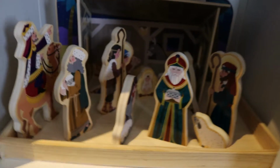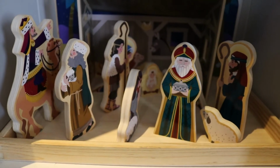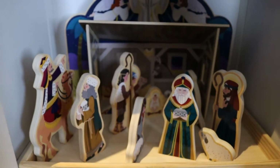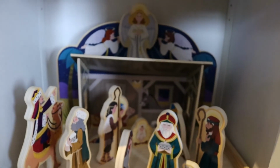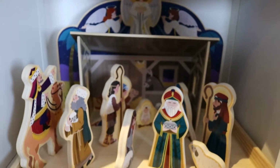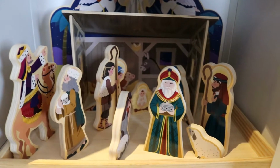We have a number of nativity scenes in our home that are breakable, but this is my kids' favorite. It's a Melissa and Doug set. If I can find it online, I will link it for you below. It's just a really fun nativity set that the kids can play with, and then they're not tempted to play with the more special breakable ones.